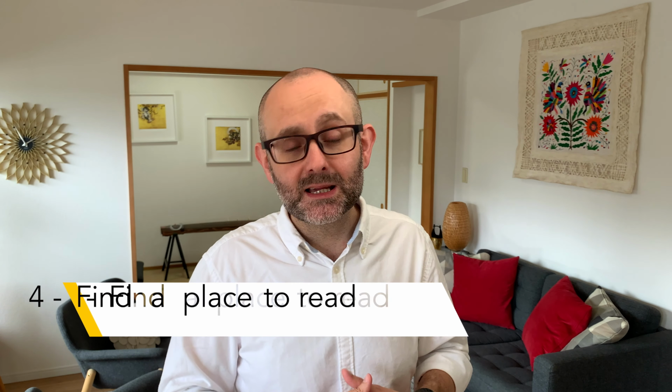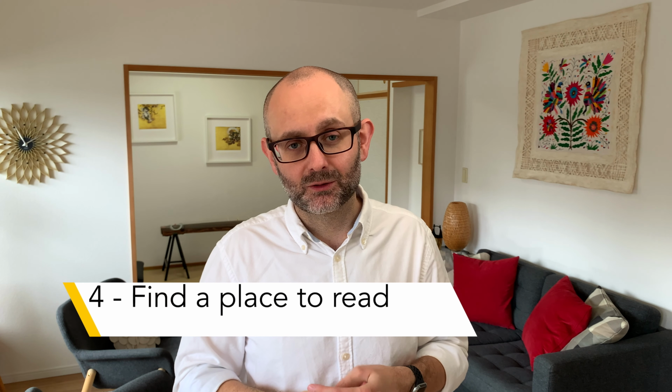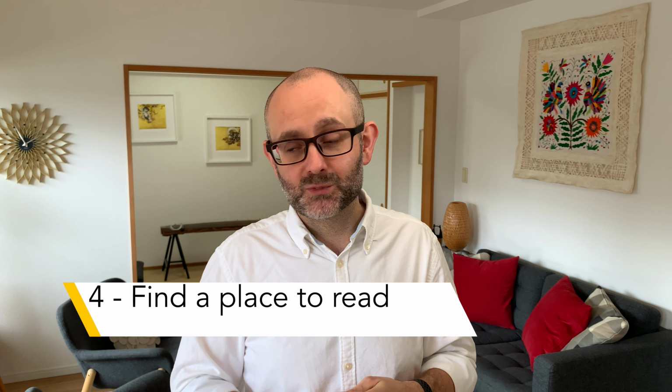The fourth point is find a place to read, okay? So as I said, I like going outside into the fresh air. Usually early in the morning it's quiet, there's no cars around, no kids screaming, and I've got a bit of peace to read. That works really well for me. I have a nice seat outside, it's quiet, it's comfortable.